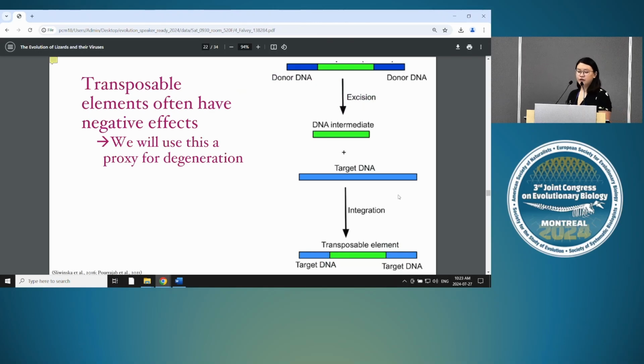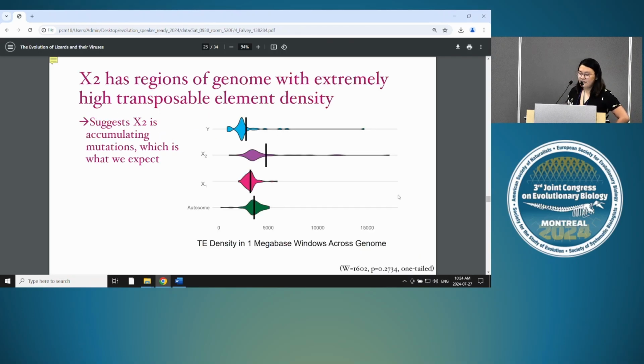And then next, we also looked at transposable elements, which typically have negative effects because they're inserting themselves into the genome, typically in a deleterious way. And we're going to use that as a proxy for degeneration. And so what we found here is that the X2 has regions of the genome with extremely high transposable element density. So we find that the X2 is accumulating mutations, which is what we expect, and we expect that it's accumulating mutations kind of unevenly because there are certain regions of the genome that are more hospitable to transposable element accumulation, so that is really what we see. We have this very long tail.